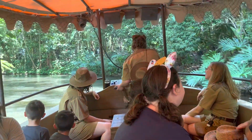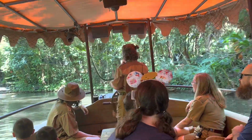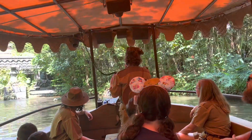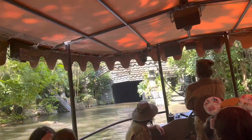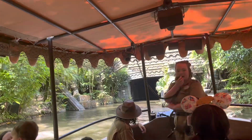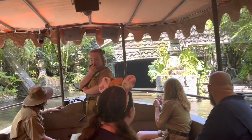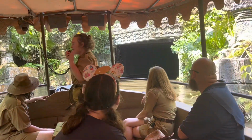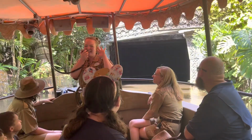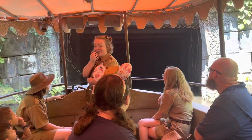Okay, guys, we are now entering the Mekong River in the heart of Cambodia. Wait a second. It looks like we are about to enter a temple. It looks really dark and spooky. I'm actually really scared of the dark. So I have an idea. I'm gonna close my eyes and you guys keep your eyes open. Just let me know if anything happens, okay? I'm closing my eyes now.